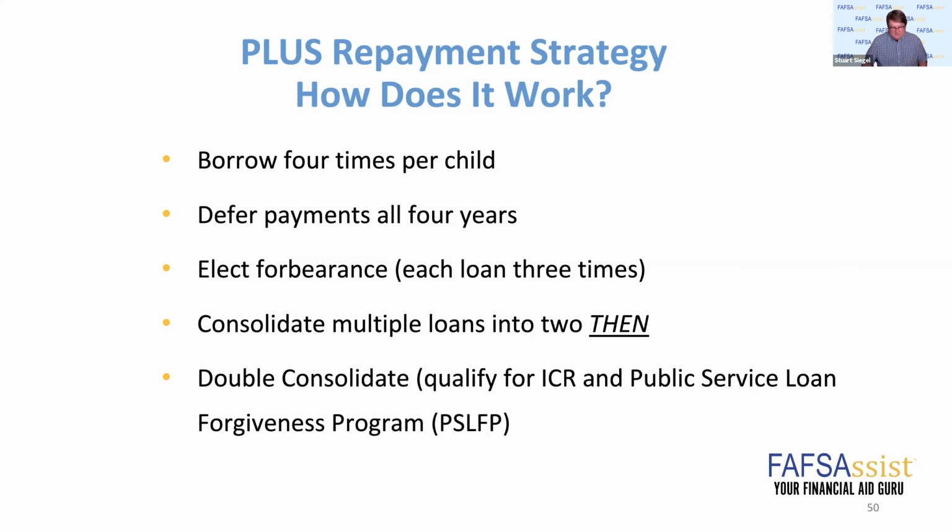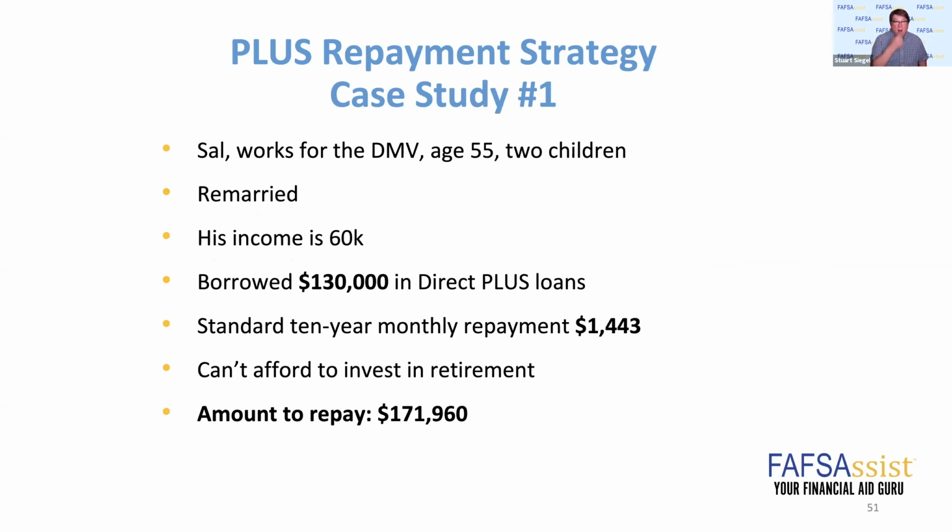Now let's see, we've got some case studies here. All right, this will probably spell it out pretty good. We've got a guy, Sal, sweetheart of a guy, works for the DMV. He's not a robot yet, but he's a nice guy. And he's 55, he's got a couple of kids, divorced, remarried, and his income is about $60,000. Doesn't pay a lot at that DMV. I think it's in Arkansas.